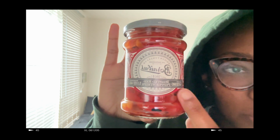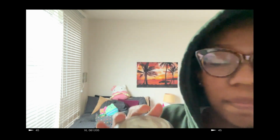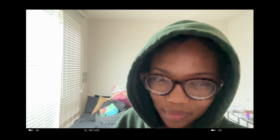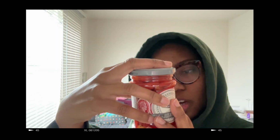This is roasted red pepper strips, excuse me. Let's smell it. Smells like roasted red peppers. It smells kind of smoky, but smoky in the way that roasted stuff smells. And then I'm assuming this is olive oil that it's in. Water, sugar, salt, garlic, acidity regulator, and acetic acid. So this is not olive oil. Cool. Let's put it in the blender.